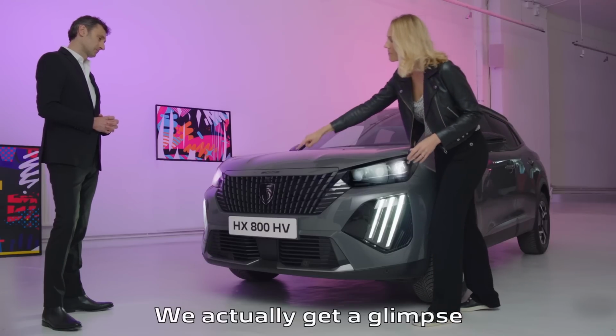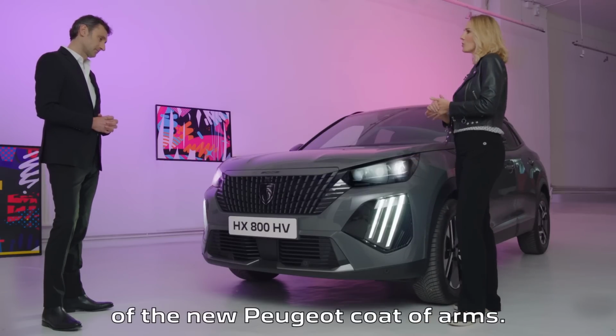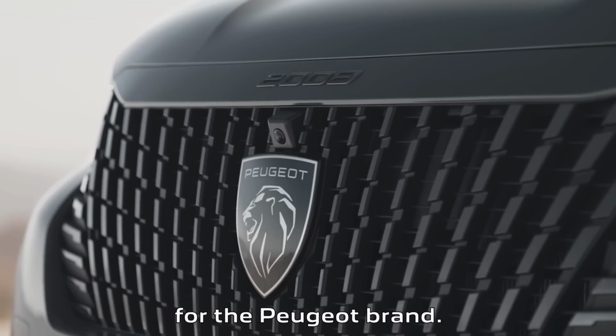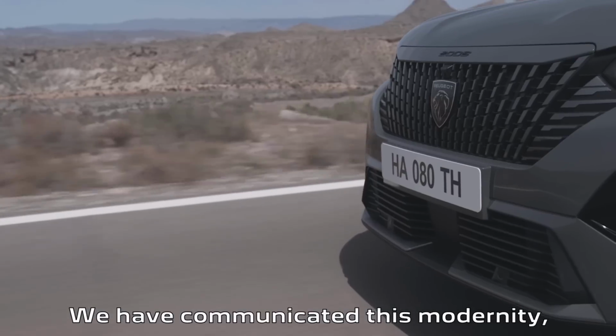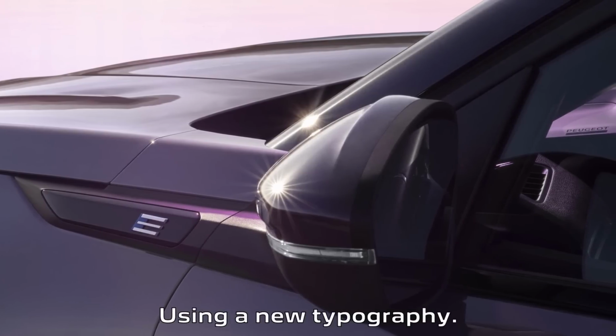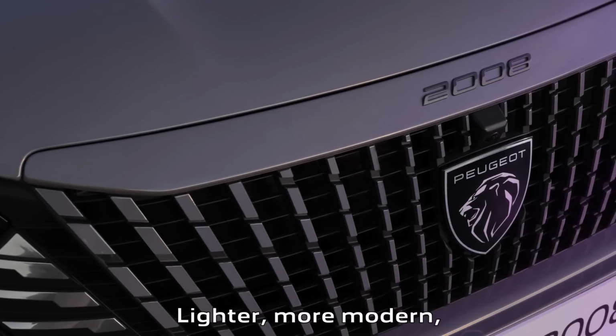And we actually get a glimpse of the new Peugeot coat of arms. This coat of arms is now the symbol of the brand, the modernity. And as well, we will decline this modernity in all the lettering, using a new typography, lighter, more modern, to sign the car.